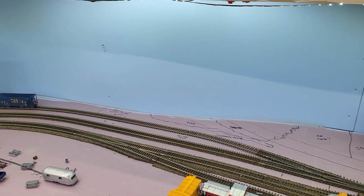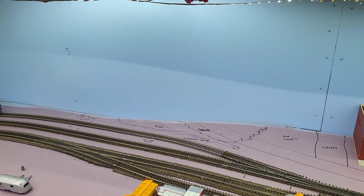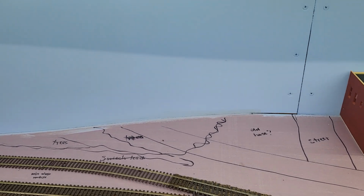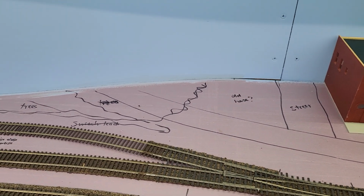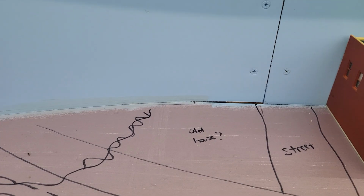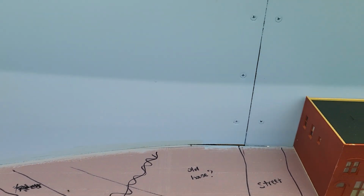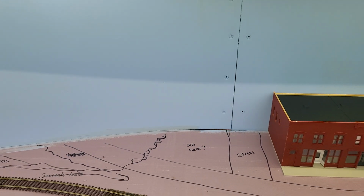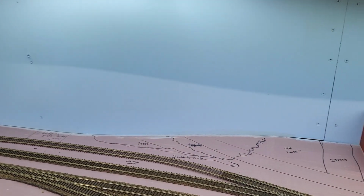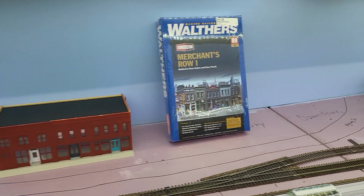I might integrate it as part of the backdrop in this area if I can figure out how to make that happen. But with this space here in the highway, I'm not sure I can add it just here in this corner where I've got this old house. That's what I was going to do, is just put a house here on the corner. Not sure yet on that, still thinking about that. But anyway, lots else I could work on here.